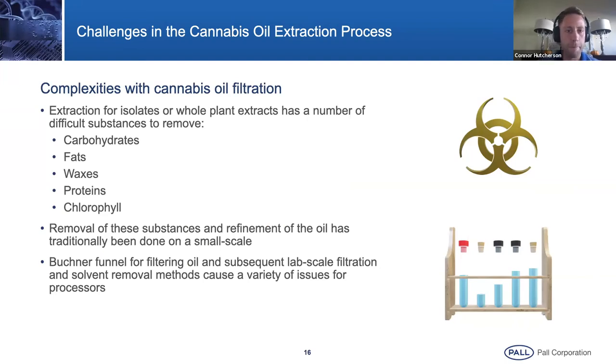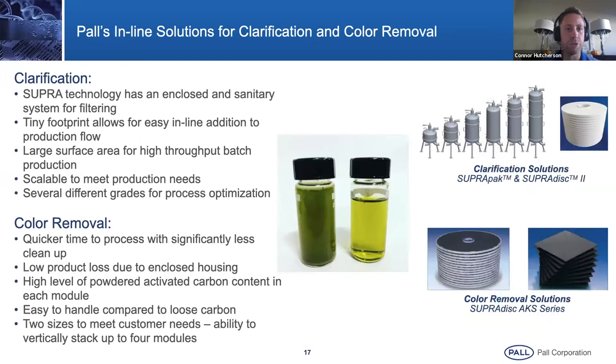So we can go to the next slide, please. Beautiful. So we've talked a bit about the two different categories when it comes to clarification and color removal. Focusing here on the clarification aspect, Klaus has mentioned this a couple times throughout this presentation, but it is an enclosed closed loop system, sanitary as well. One thing that I think is really neat is there may be several people listening to the webinar who are using plate and frames. I'm sure you know that it takes up quite a lot of space in your manufacturing facility. One thing that Pall has been working on innovating over the last few decades is how we can minimize our footprint, but still bring the value of enough surface area to tackle small or large batches.